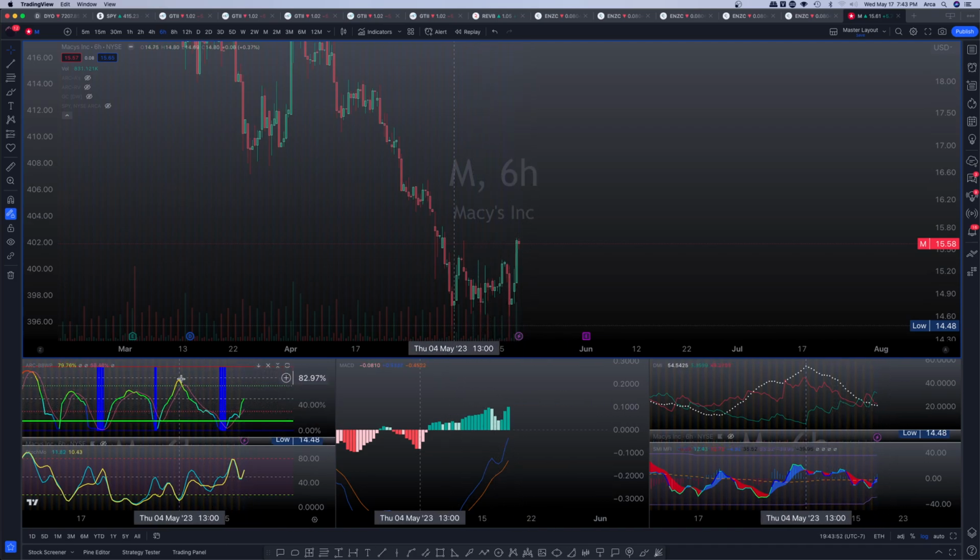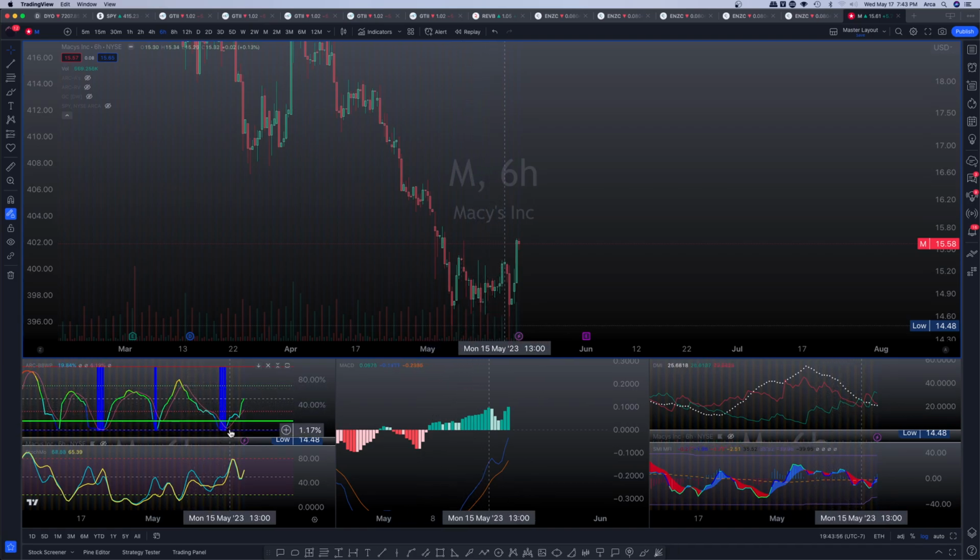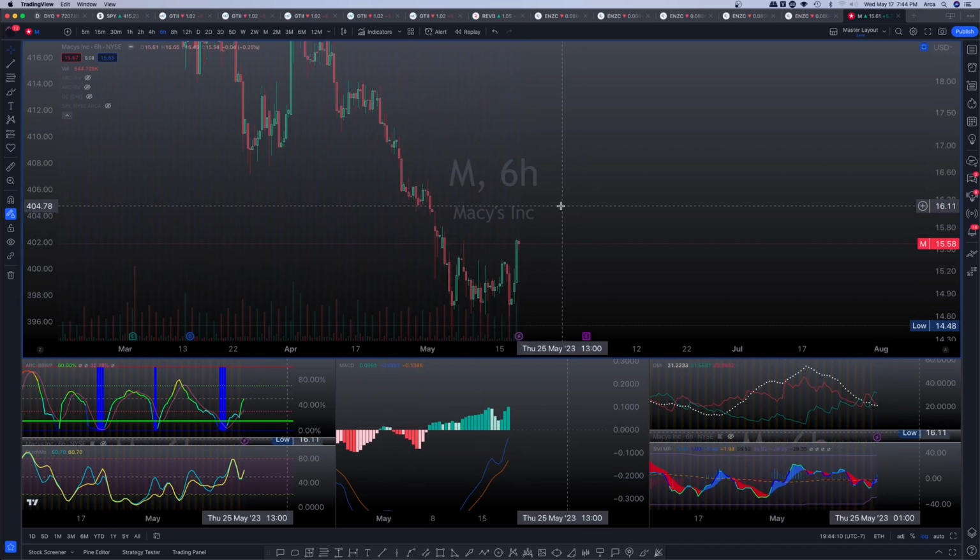Okay, so when we're coming down like this, that usually means that there's less volume traded. When we're going up like this, that means that there is more volume traded. So that's why volatility expansion is fully expanded. Volatility contracted is very tight and no volume being traded. Okay, so in this case, the 6 hour time frame is already at a very healthy position, very, very healthy.